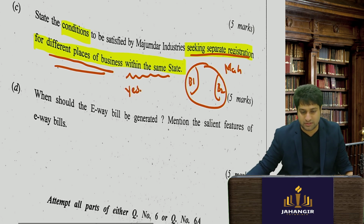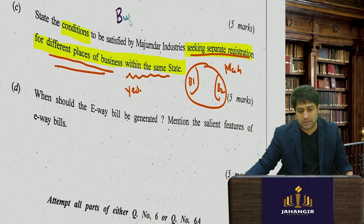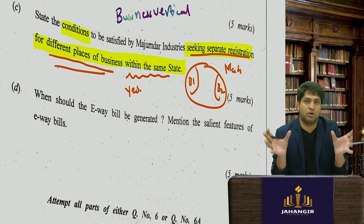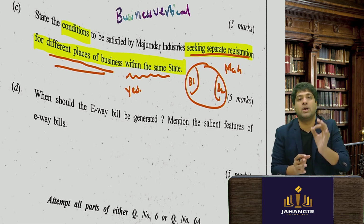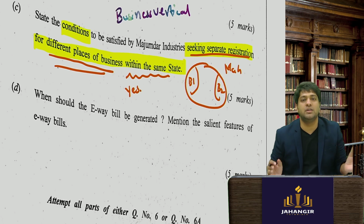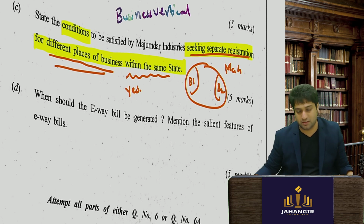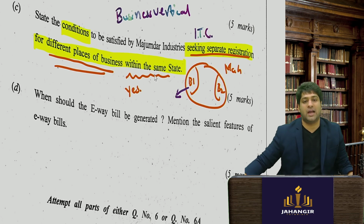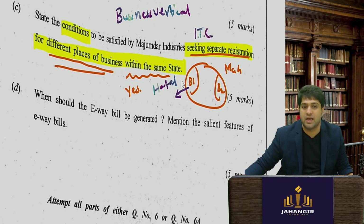Okay, now what happens? There is a concept called business vertical. Okay, a business vertical is a separate segment of the business. You can register it separately. Here the risk, the return, the customer, the marketing, everything is different from each other. For example, there is an example of ITC. Now ITC is in the hotel business as well as in the business of cigarettes.